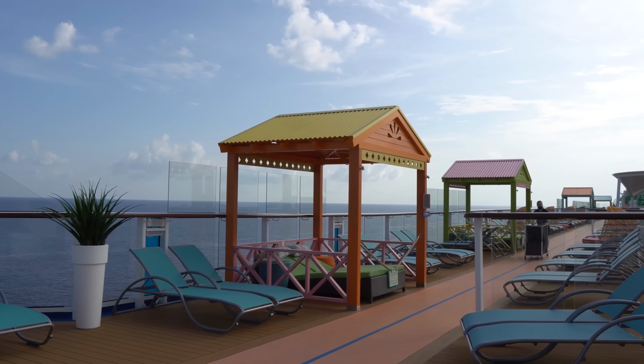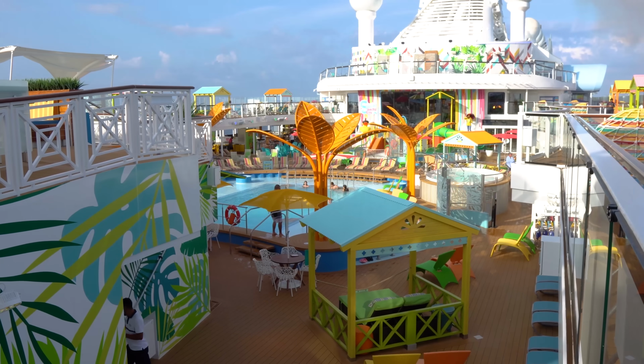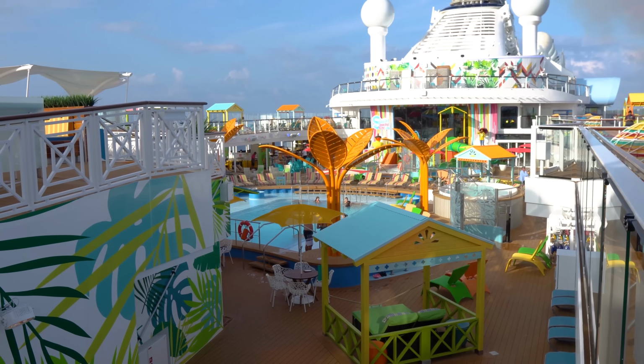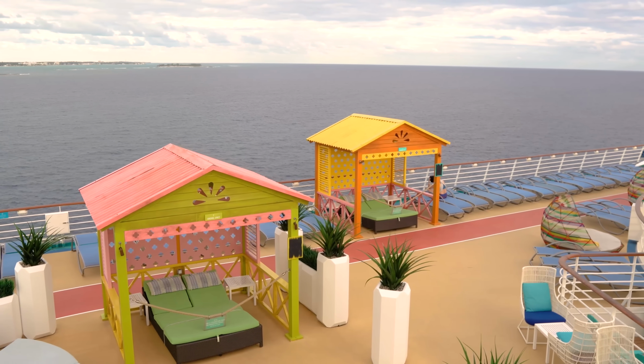Now, you're wondering, which ships have a casita, Matt? Well, there's a number of them. Wonder of the Seas, Odyssey of the Seas, Oasis of the Seas, Freedom of the Seas, and Navigator of the Seas all have casitas for rent on the pool deck.